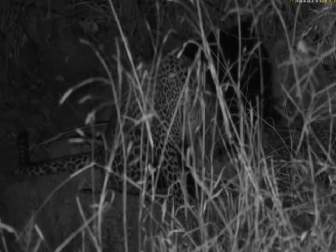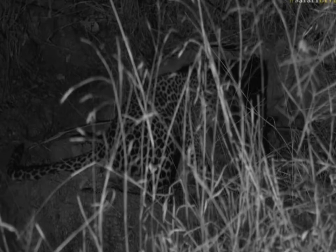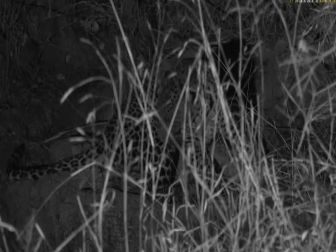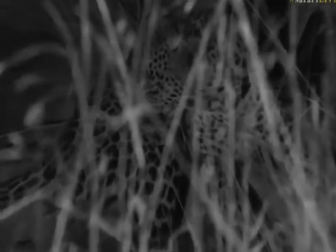Come on, Hosanna, you must eat your meal. And like I say, he's probably expended more energy playing with it than he's actually going to get out of this scrub here. I don't think he's going to get that much nutrition out of it, and yet he's spent so much playing around.